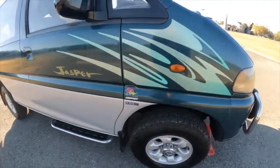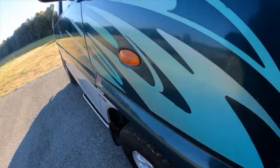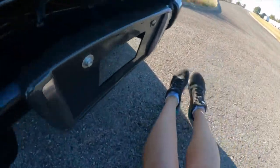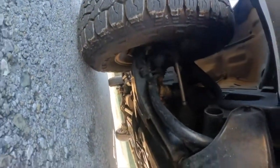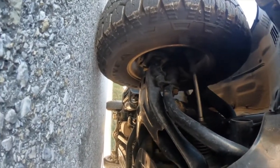All right, let's go ahead and take a look under the vehicle. Start with the driver's side, not the driver's side door, sorry.